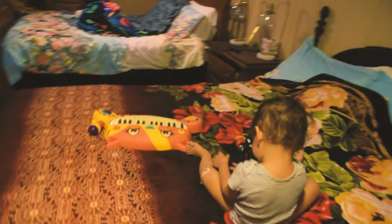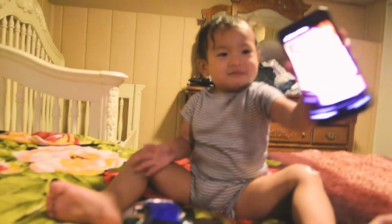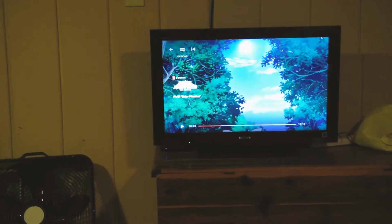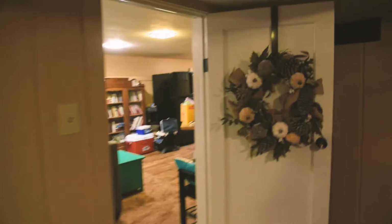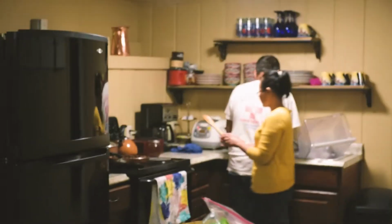Now in our room in Twin Falls, Idaho. And here's Ellie playing with mommy's phone. Having fun, Ellie? She's got her shower or bath. The kids are here watching Pokemon on Netflix. And everybody's cooking dinner here. We are in the basement level of a house. This is the entrance to the basement unit. Pretty nice space.